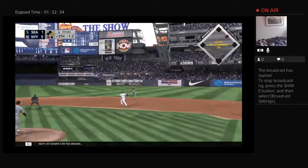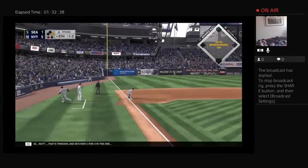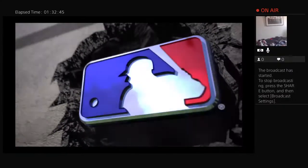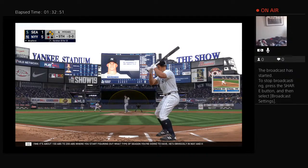Hit sharply on the ground. That's through, and he's now 2 for 3 in this one. And that runner will go no further than second as there are 2 aboard now. Dan, this guy's on fire. I used to say all the time it's about 150 ABs to 200 ABs where you start figuring out what type of season you're going to have.